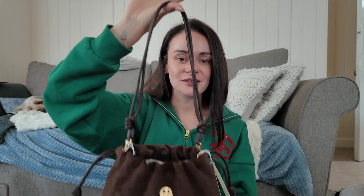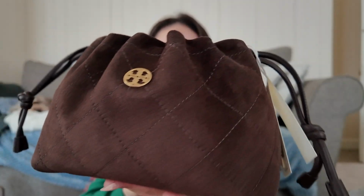But here it is. It is brown suede and adorable. And it comes with a little adjustable strap, so you can wear it over the shoulder or you can wear it crossbody. Now, the bigger one was slightly bigger, and what it also came with was a gold chain. Now, the gold chain was stunning.